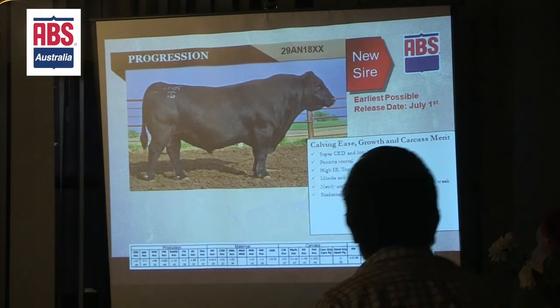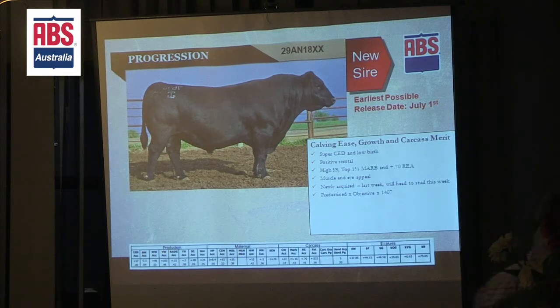He's a negative 2 birth weight bull, positive 17 calving. He's direct, still over 100 pounds of yearling weight. He's over 1 point on our system on marbling. Really high ribeye bull as well, a high dollar B bull. Again, I think he's a bull that's really fit for you guys who are putting more emphasis on carcass traits but want to keep the birth weights low, a bull you can use on heifers.